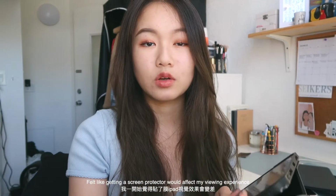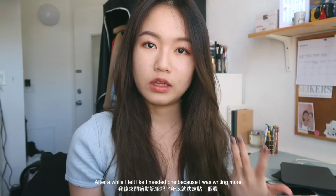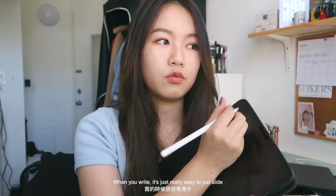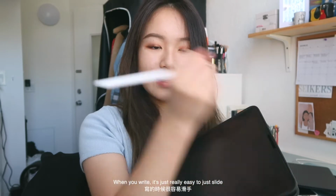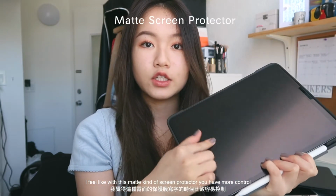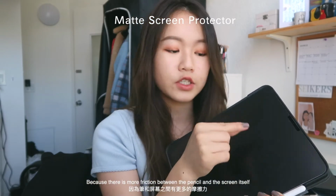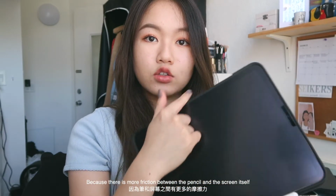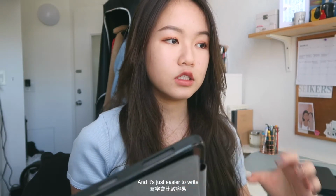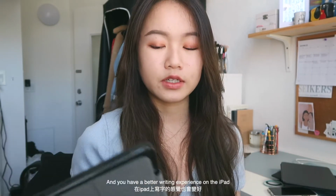And then for my screen protector, I felt like getting a screen protector would affect my viewing experience, but after a while I really felt like I needed one because I was writing more. And if you've tried using the iPad before, there's no friction on the screen, so when you write it's really easy to just slide. I feel like with this kind of matte screen protector you have more control because there's more friction between the pencil and the screen itself, so it's just easier to write and you have a better writing experience on the iPad.